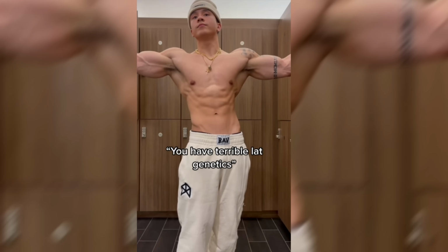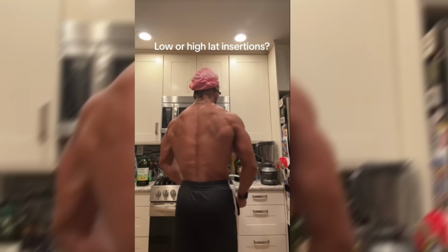But you know, it's not the worst thing in the world. I'll show some examples of people with high lat insertions. It doesn't look too bad, to be honest. It just means you have sort of more an upper sized back rather than a lower sized back.